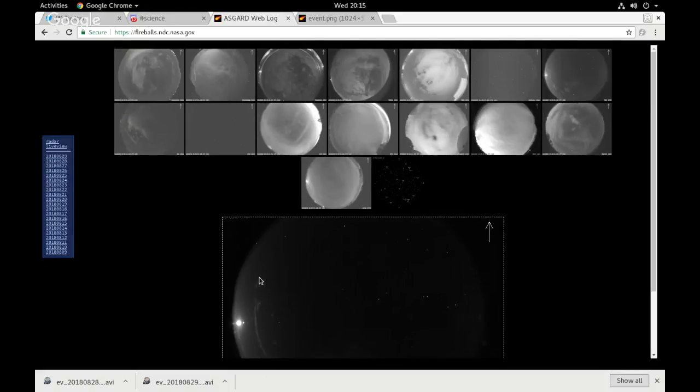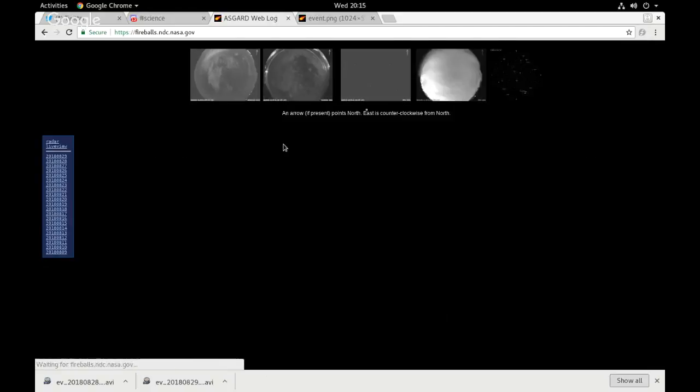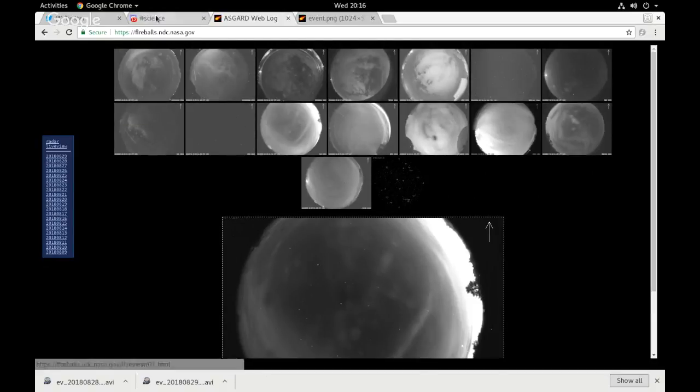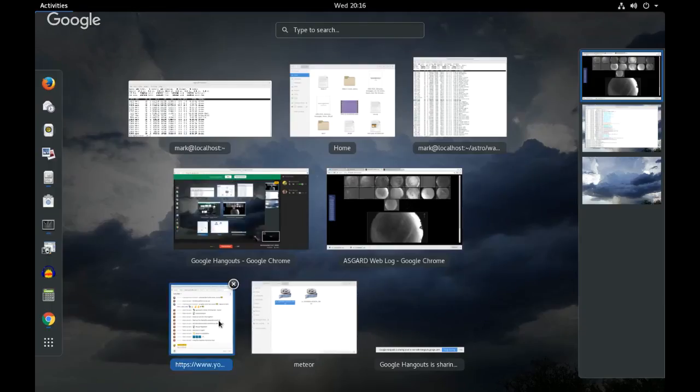Anyway, the cool thing is that these are live updates. Live updates, yep, 2:39 again. I'm expecting to see Scorpius, and, oh, maybe there's, is that Scorpius? I don't know. All right, well, cool. I think that's enough for today. I just wanted to follow up a little bit on that.